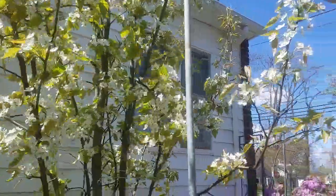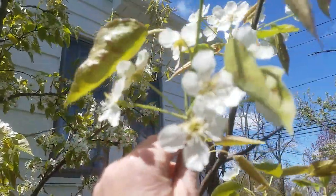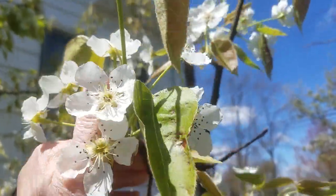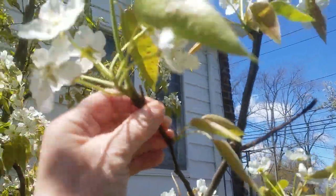Okay, I'm going to go to a branch and get you a closer look. You can see you've got the flowers growing, and you've got this other branch coming up that's going to be growing another part of the tree.